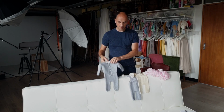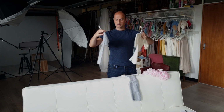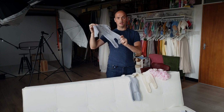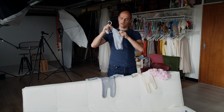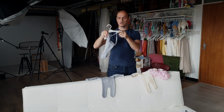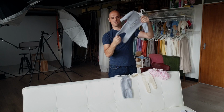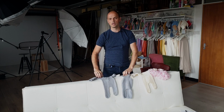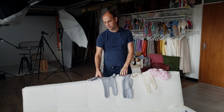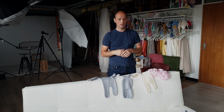Or I have little outfits for newborns here, these cute things. So basically we put the baby in that. I have more open ones where I would see feet and arms out. This one has long sleeves but is closed in. These look really nice on newborns, and I use them quite often for awake stuff.